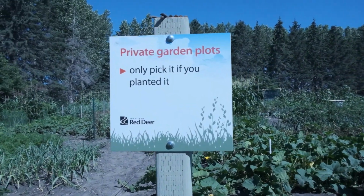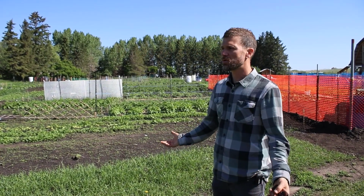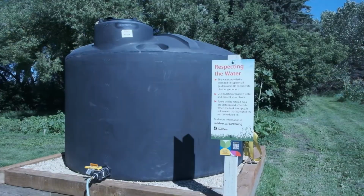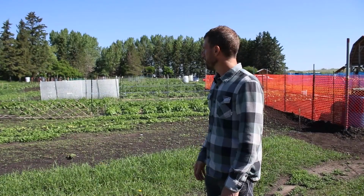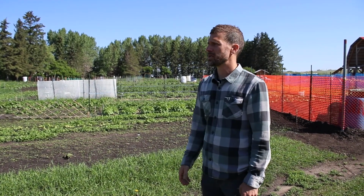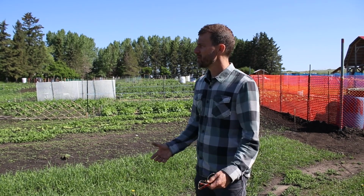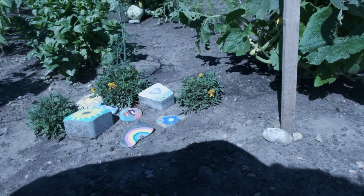They comply with things that we ask them to do, like there's no chemical, there's no herbicide used on this site, again in line with the ecological restoration of the site and the creek and the floodplain being right here. But things grow really well. I mean, it's a great site, great soil. We add an amendment every now and then, but you see people individually managing their space and owning it.